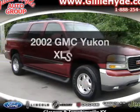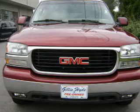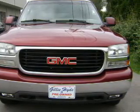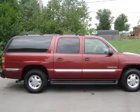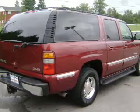2002 GMC Yukon XL. If you're looking for a first-rate auto, this one could be yours today. With a powerful 8-cylinder engine, the powertrain includes 4-wheel drive that responds smoothly to its automatic transmission. Stand out from the crowd with premium wheels. Brake safely with the anti-lock braking system.